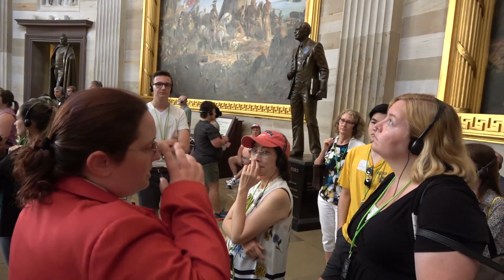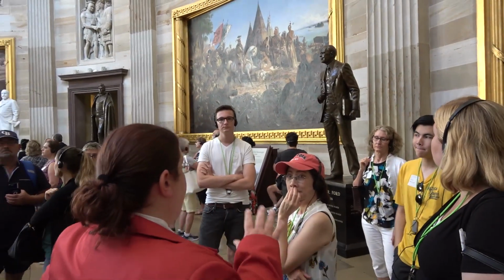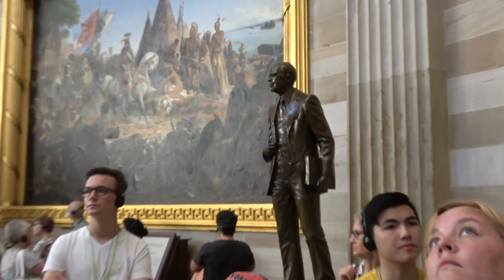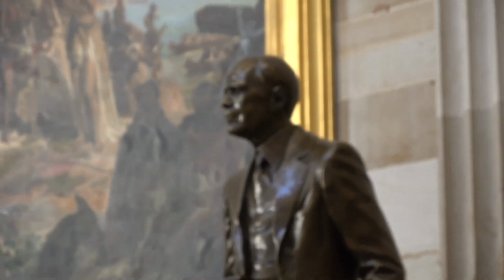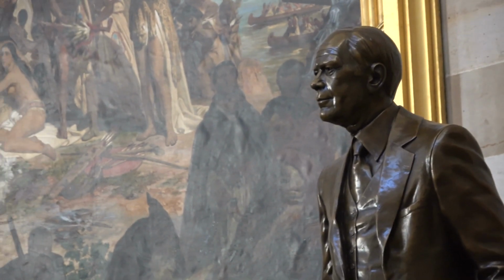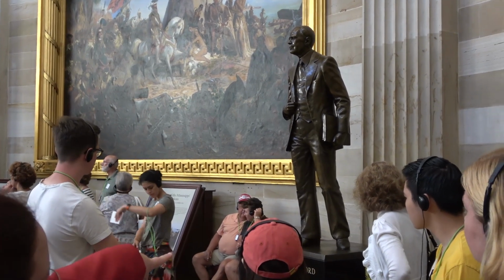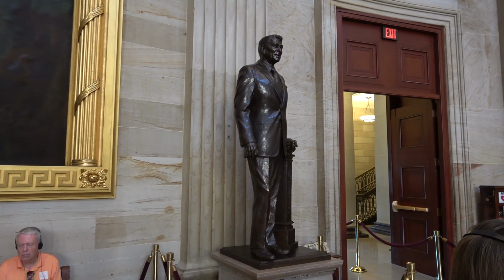Now, the statues that we have in this room, as I said, most of these statues are state statues, but we also have statues that have been commissioned by Congress themselves, meaning Congress pays for the statue, and we also have statues that have been actually gifted to Congress from outside parties. So, just next to us, this should be on our right-hand side, we have Gerald Ford, Michigan state statue. On our opposite side, we have Ronald Reagan, California state statue.